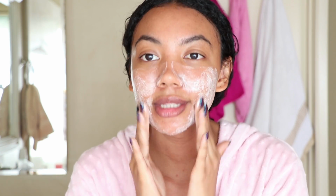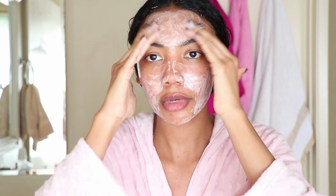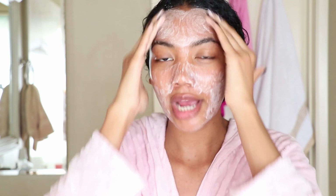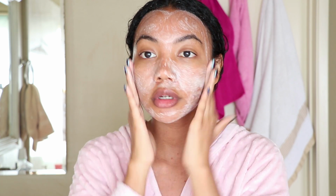So I wet my face, and then I take some of my face wash. It's really cool because it's both a physical and chemical exfoliator at the same time because it has these little beads in it that physically exfoliate your skin, and then it also has salicylic acid, which chemically exfoliates your skin and keeps your pores clean. So if you're wondering why it's called pink grapefruit, it's because it has grapefruit extract in it and also vitamin C, which is really cool.